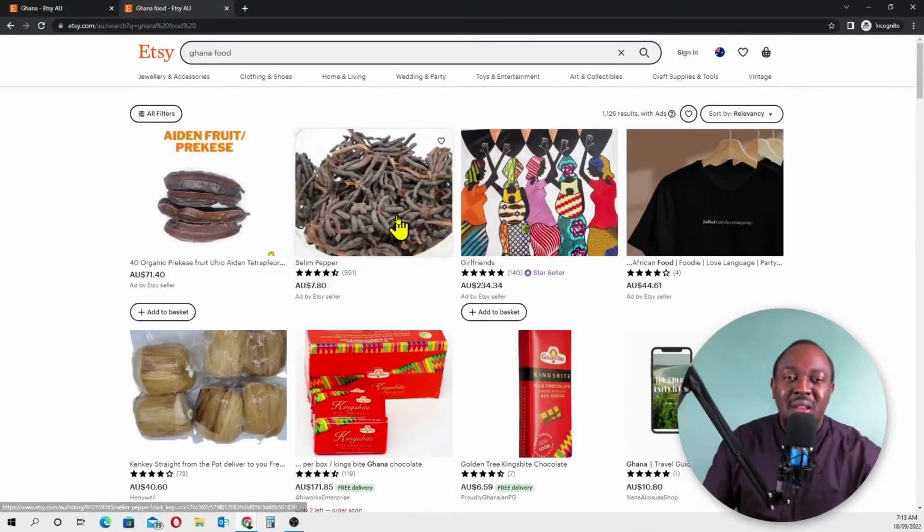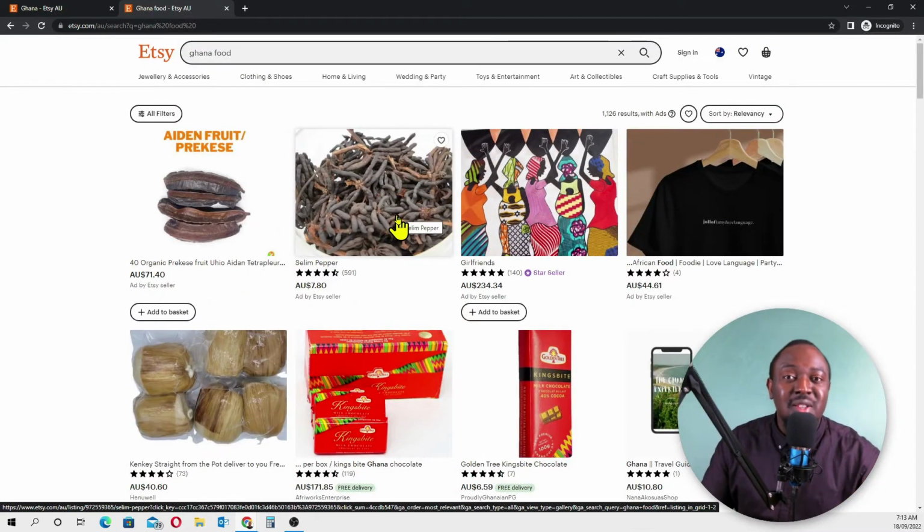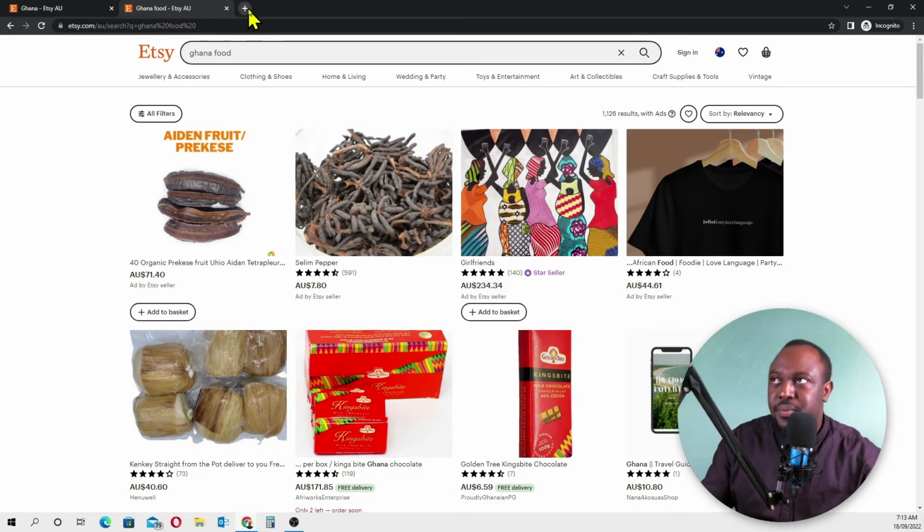How do you do this? You can actually have the product. Selling on Etsy is really easy. Once you have your account created, you can ship your products from Ghana to wherever your customer is. All you have to do is use DHL. Make sure you have the packaging right. Once you package your products nicely and you get an order, you ship your products from Ghana to your customer using DHL. Within 3 to 5 days, your customer will get their products. It's really, really easy.